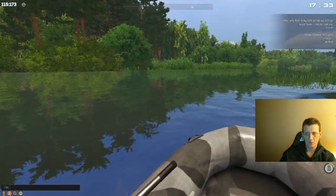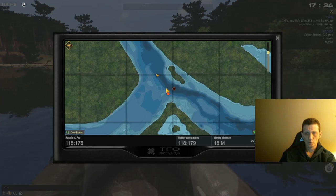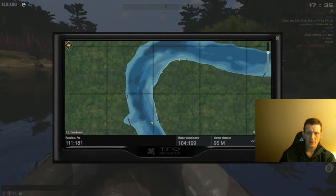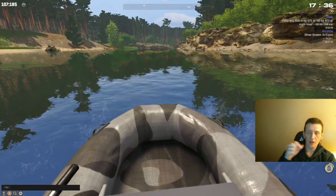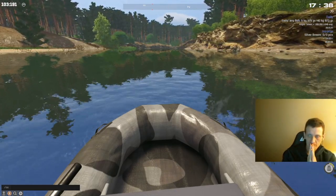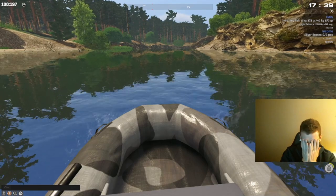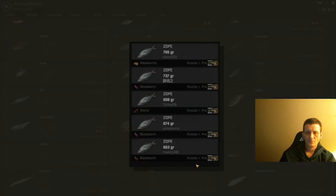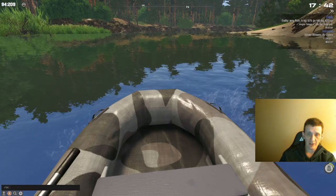I'm going to give it one try down here where it is pretty deep. I mean, it's deep here. It's also deep up there. I'll try it up there. We know we can probably hit our silver bream up there as well if we want to. Set up two lines for Zope, one line for Silver. Alright, so what do we want to try? Worm and bloodworm for now, maybe?